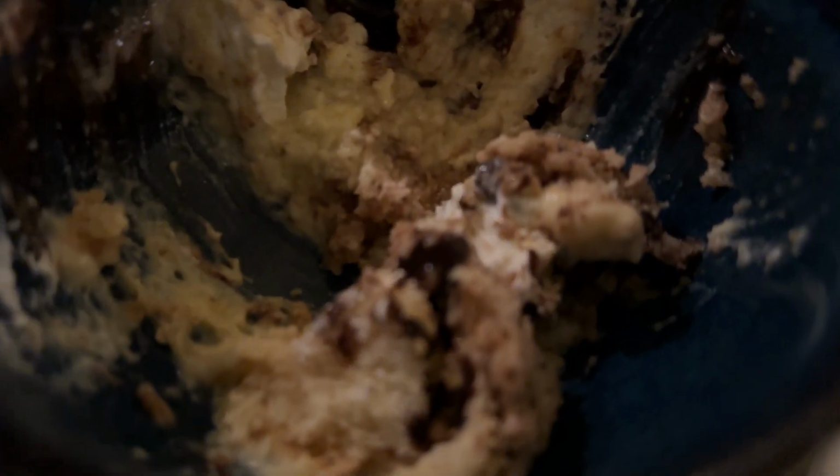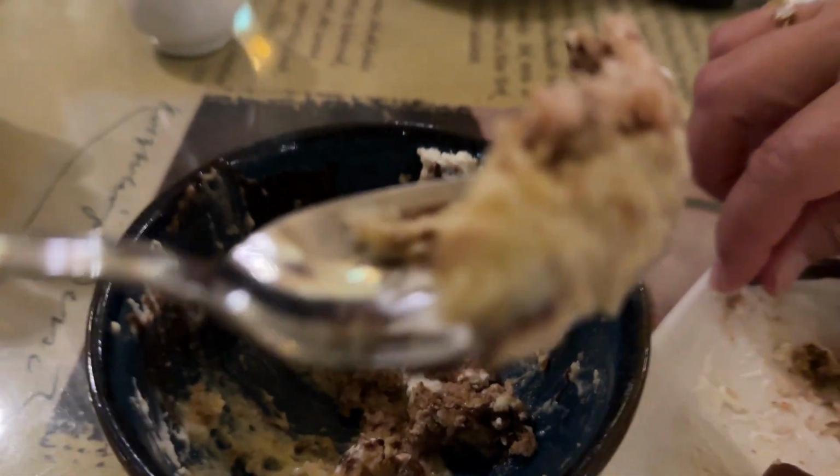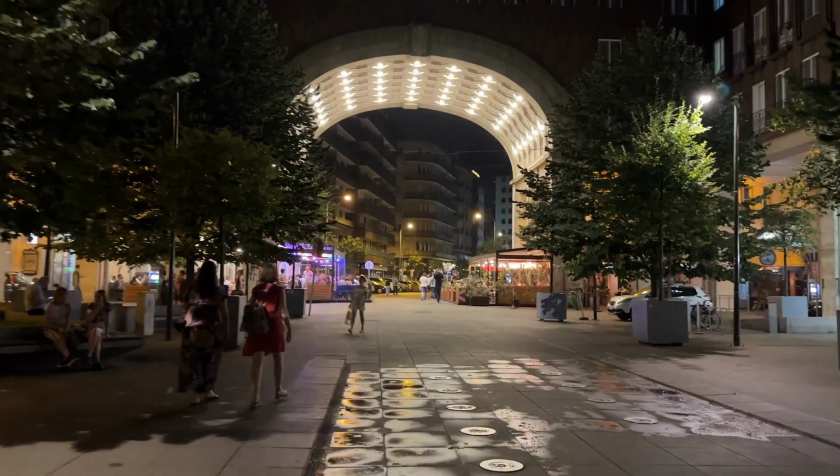So I'm about to show you an amazing, amazing dessert. You gotta check this out. Two seconds later. Of course, my family ate all of it. No. Check it out. Whoa, get away from it. Stop it. Wow. Wow, that was good.